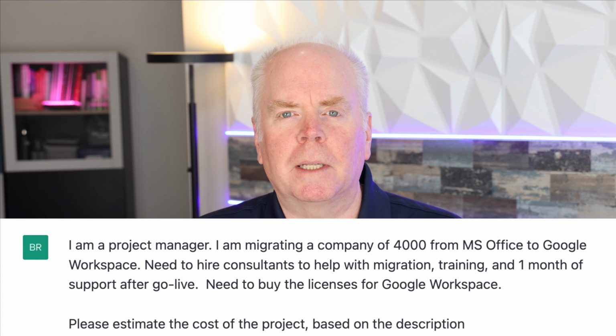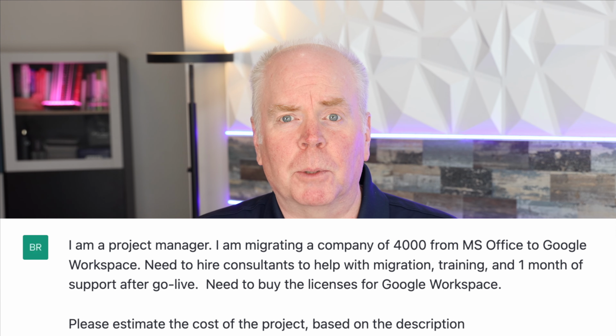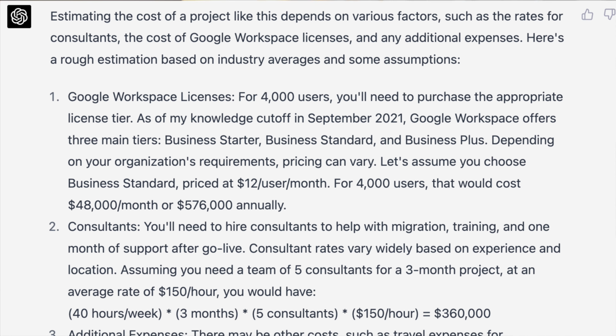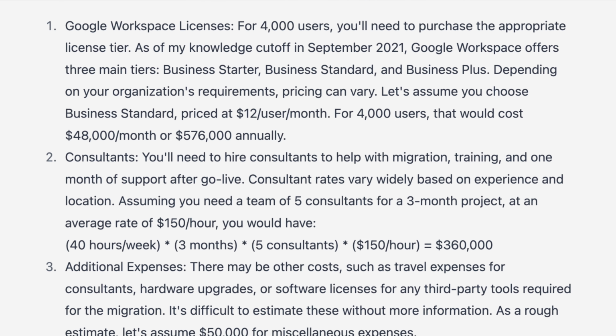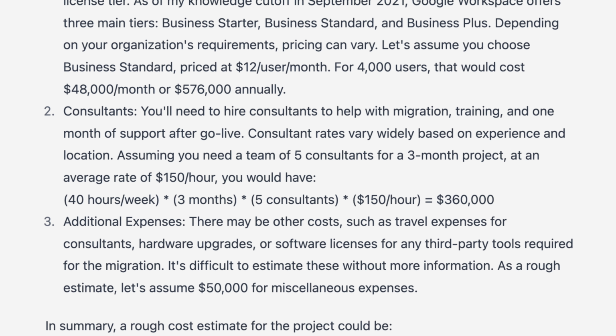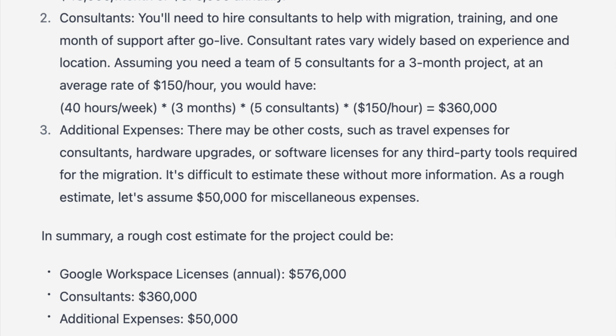I'm going to give it some basic budget information that I had previously given to ChatGPT and to Bard, and we're going to see how GPT-4 does with that information. And you can see that the information that I give it is pretty bare bones, so it has to do a lot of interpretation, but it does. It broke down what the cost of potential licensing is, what the cost of potential consulting is, other expenses, and it came up with a number that is radically different than ChatGPT.